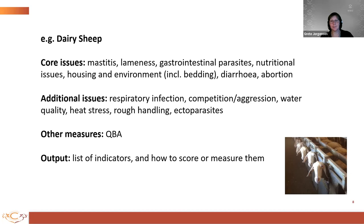The best and only validated way of assessing welfare in unhandled animals is the qualitative behavioral assessment, QBA. This is a holistic method of assessing animal affective states and focuses on animal emotions and their expression of these. The method is repeatable and reliable and has been shown to be useful in the assessment of, for example, parasitism, transport, and pain.